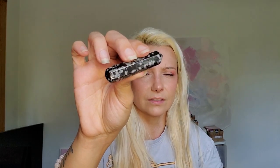This is a piece of unakite I use in grids, and this is, what is this? Snowflake obsidian? That is a real reaction. I forgot about this crystal and I like it so much. Oh, this just feels so good.